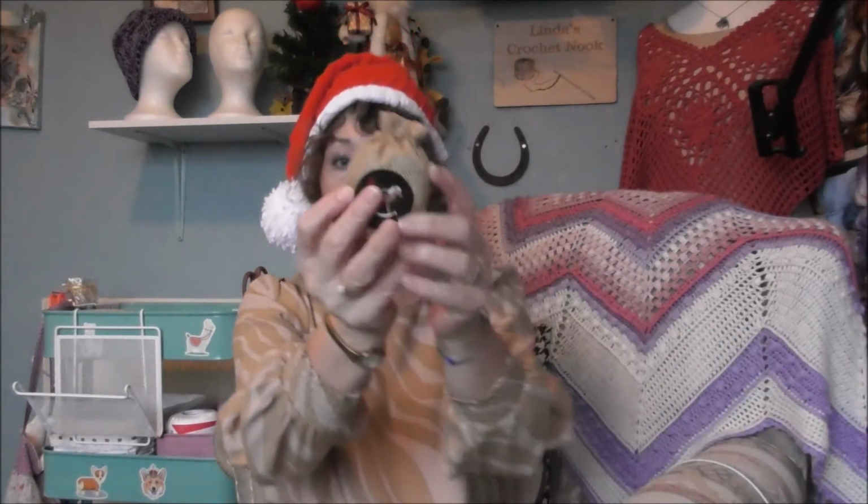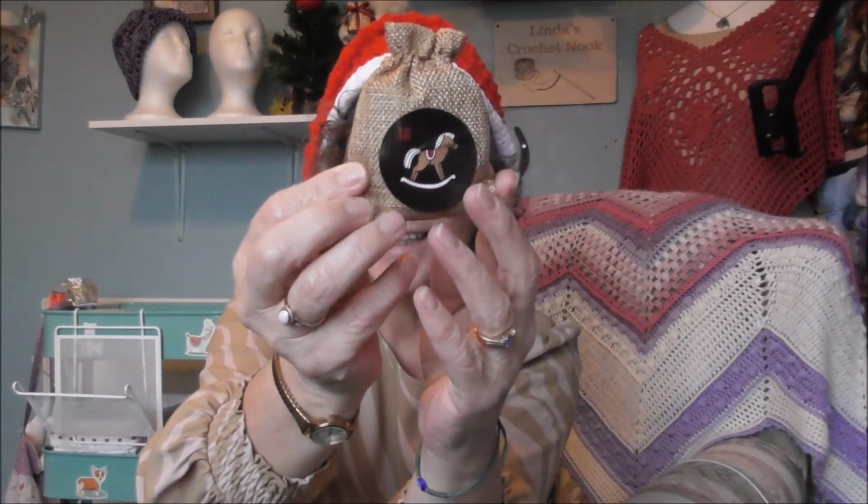If you're new here, I have been opening the Masquerade Advent calendar from Reggie, J Hook Crochet, and today we are on 16. And we've got a little rocking horse today. Can you see? Little rocking horse. And it's a little burlap bag. And some of you have had some really great ideas on what to use these for after the Advent's over. Oh! What colour have we got today?